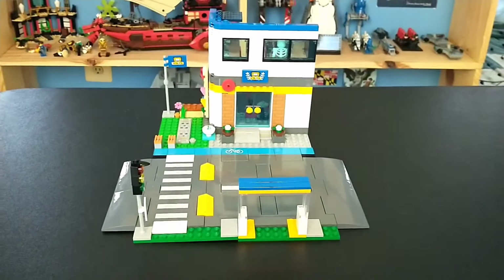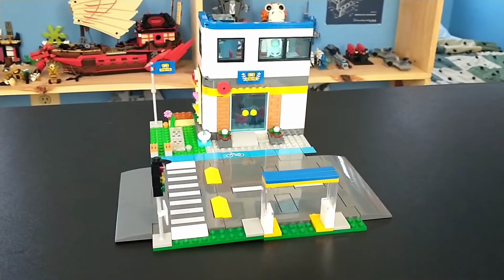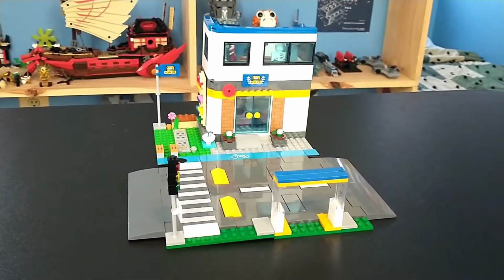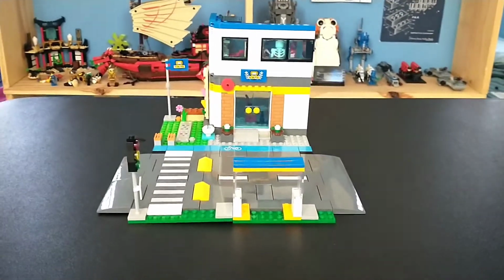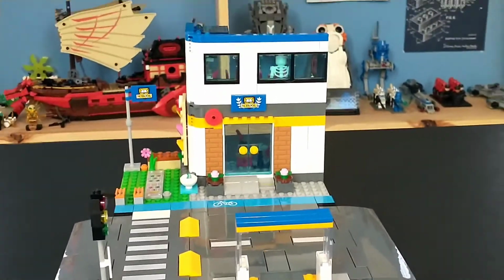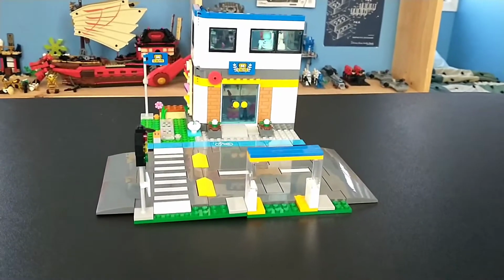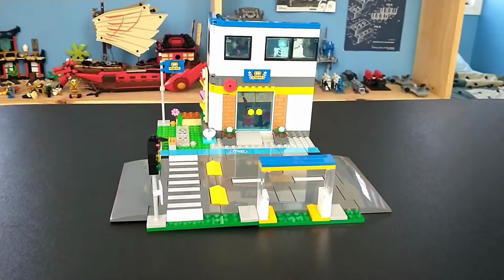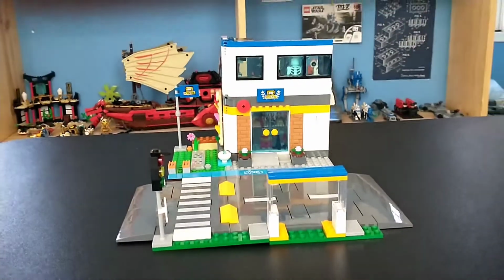So this is what a $70 LEGO City school looks like in the year 2022, and I say this because unlike sort of police stations and hospitals and stuff, LEGO City has never made a school in 15 years. So this is the first actual school that LEGO has made in 15 years for their LEGO City line, and they're just deciding to do it now in 2022. As far as the appearance of it goes, it looks like a school, basically.